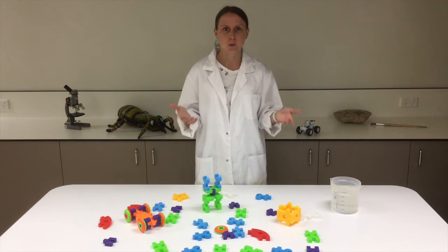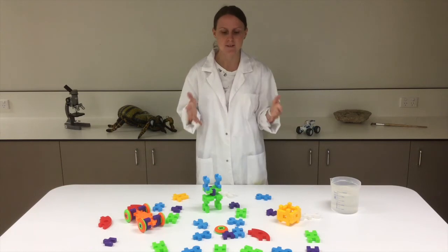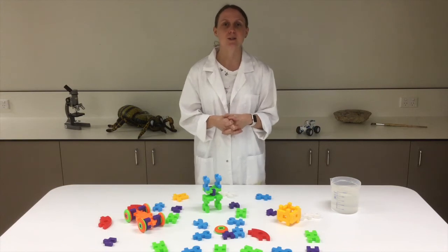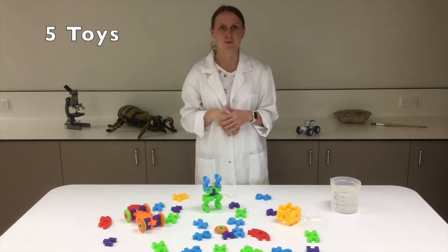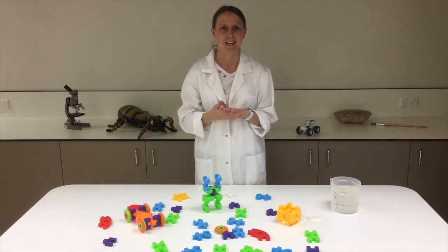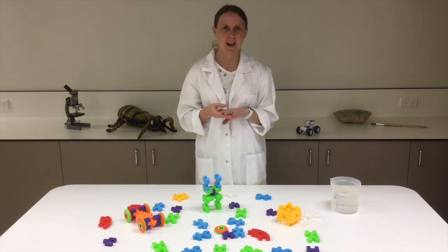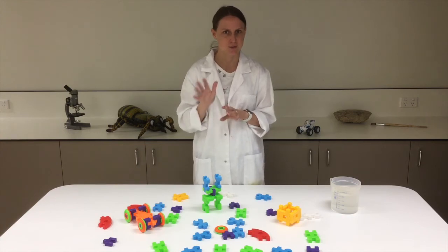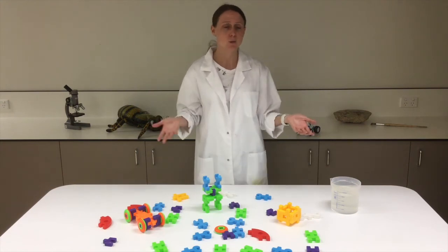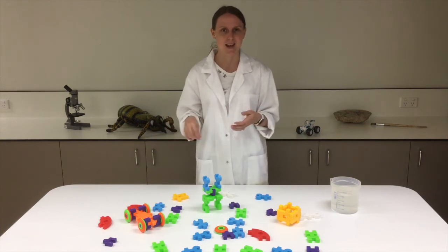So your job tonight for our lesson today is to have a think about the materials used to make your toys at home. So you're going to go around and you're going to find 5 of your favourite toys that you like to play with at home. And you're going to need a piece of paper and a pencil as well. Once you've collected those things, you're going to have a think about the different materials that those 5 toys are made out of. Some toys may have some materials in common, or they might all have used different materials. And you're going to list these materials on that piece of paper.